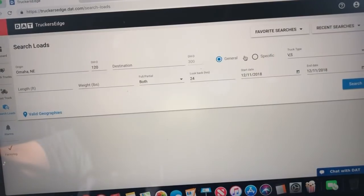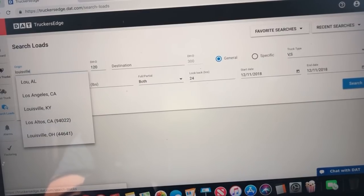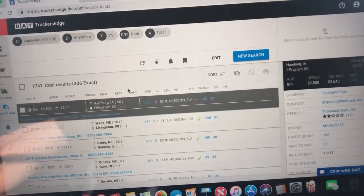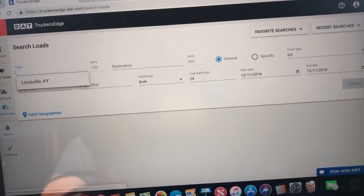Let's see here. It's another place. Let's look at. I can't remember that other place somebody wanted me to look at, but I think it's in Kentucky. Am I hitting close? So let's do Louisville. I just hit a couple places in Lexington, Louisville, Cincinnati. All right, Louisville's coming in strong with 645 loads. Damn, that's pretty strong. Louisville looking good.